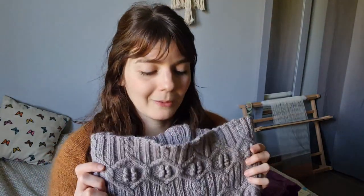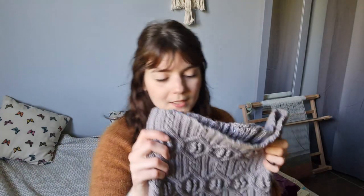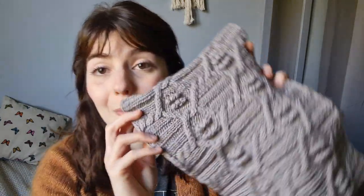The pattern also tells you how to adapt the width of the cowl. Mine was a little too big, and so I need to fix this because I had to remove a bit of it. In the pattern you have a basic measurement that is indicated, but you basically just have to cast on as many repeats as you want. It's a 16 stitch repeat, and it's really a simple pattern.